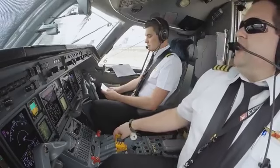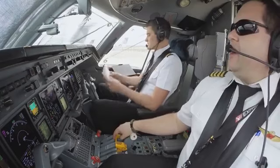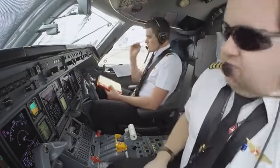Gear pins are checked and on board. Override free file is checked and sewed. Receiving checklist is completed, sir. All right. Let's do a 4-star push. All right. I bet every pilot's wanted to do this.